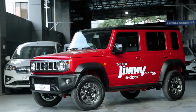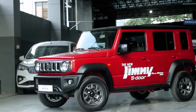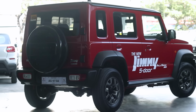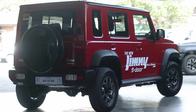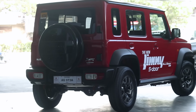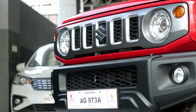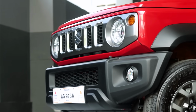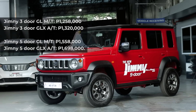The 5-door takes the rugged looks, the off-road performance, and the modability of the 3-door and adds practicality into the mix. So if practicality was the hindrance that kept you from buying a Jimny, the 5-door solves that problem for you. The new hindrance though might be the price. The 5-door automatic sells for almost 1.7 million pesos. That's almost 300,000 pesos more than the 3-door automatic.